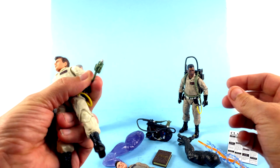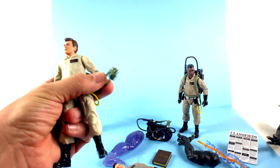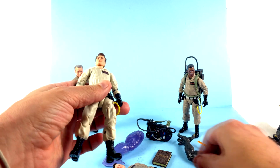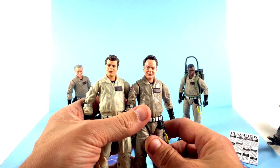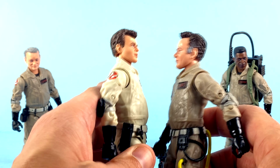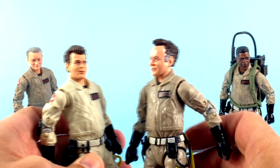Now, obviously, these are different than... where's it at? I got all my little accessories right here. You got the little ecto goggles here. You got those ones right here. So you can see that those are different. But look how much bigger his head is. I mean, this is a little bit goofy, to be totally honest with you. There's a huge difference in terms of the head. I don't really understand that.